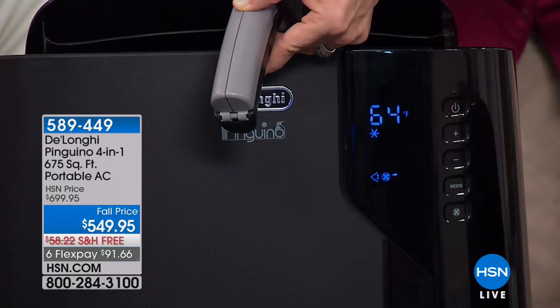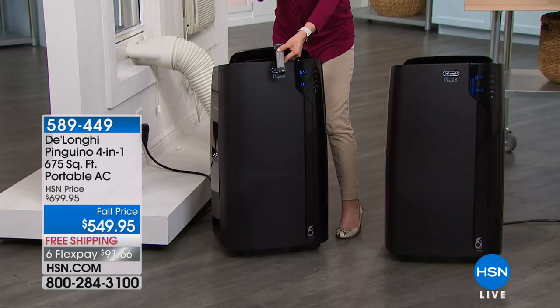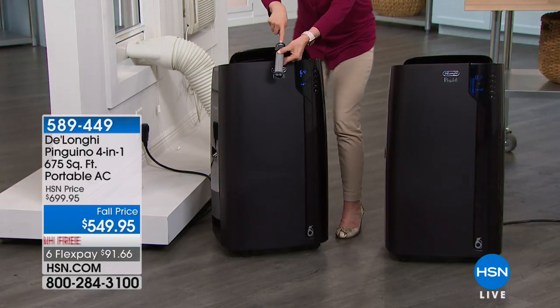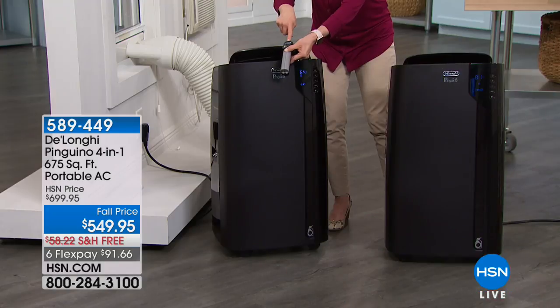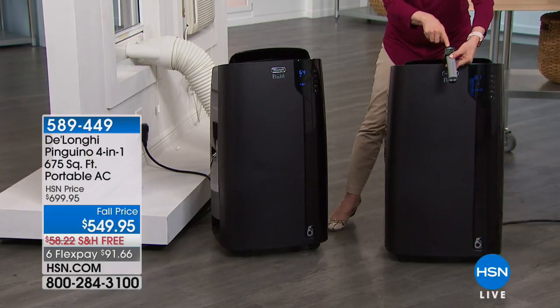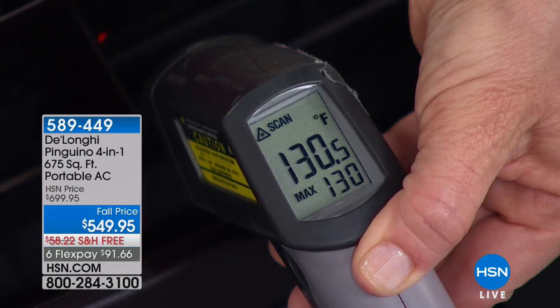You know, if you priced out an air conditioner, a heater, and a dehumidifier, you would be paying a lot more than the price of this. Yes, you would. 32 degrees, and then I'm going to move, there it is, 31 degrees, 30 degrees, it's going down. And then over here to the heat, again, all you have to do is touch the button. Yeah. And it's reading instantly at 130 degrees.